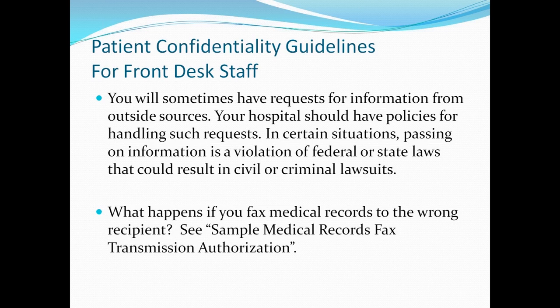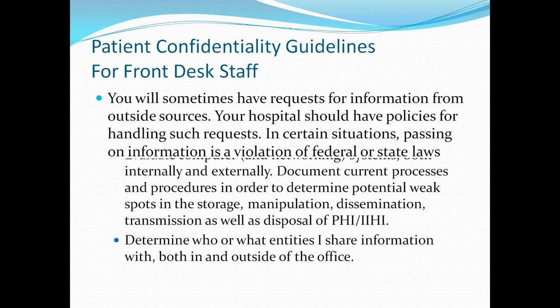Evaluate your computer systems that you have now. Look to see how you dispose of protected health information or identifiable information. Again, making sure that you are storing them properly. If you have emerging systems, so to say, determine what entities you're going to share information with inside and outside of the office. So this is a nice little checklist for you.